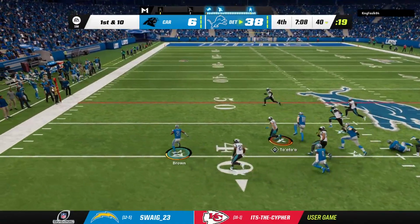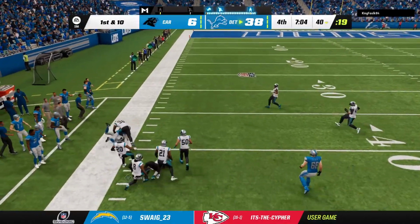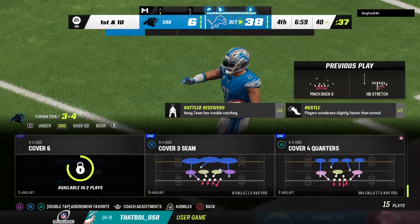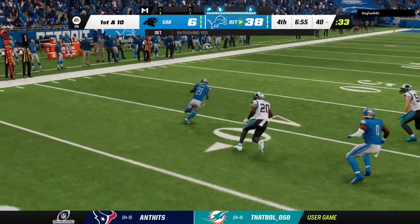They'll start this drive out on the ground. And some room to work. And they've got it well across midfield down to the 40 before it's all said and done. 43 yards on the ground for him now as he's done that on 15 carries.